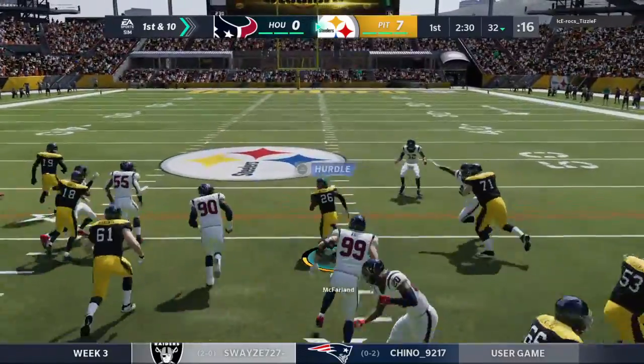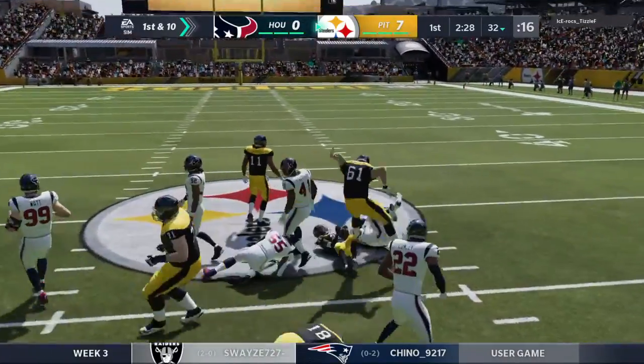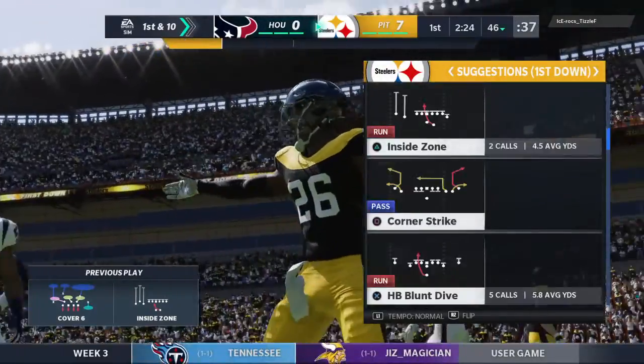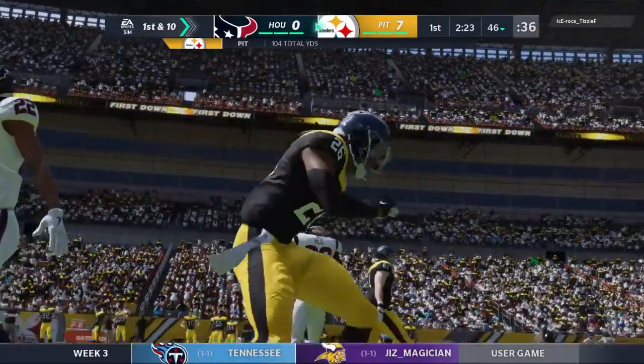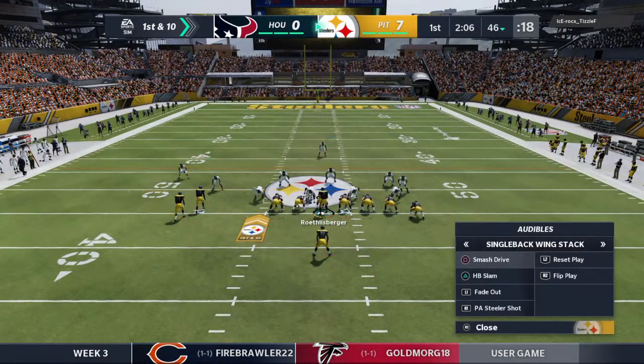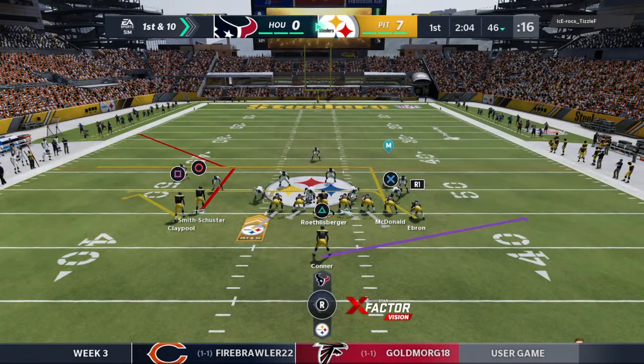On the run, here's Anthony McFarland. And able to get this one across the 45 before he's brought down. The Steelers picking up 15 yards there and a first down. Back-to-back good plays have them on the move on first down. 46-yard line.